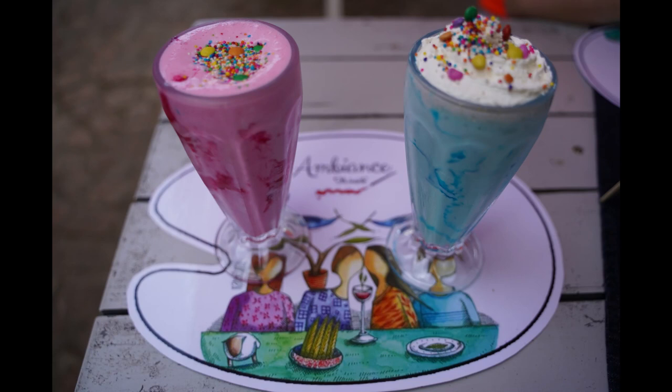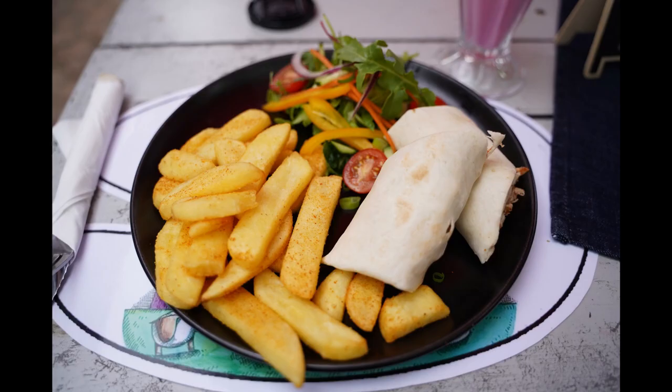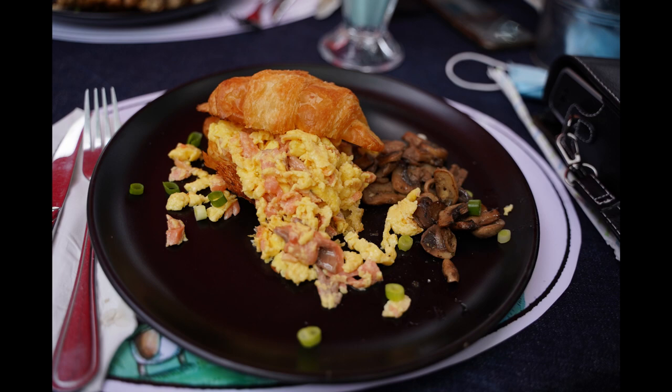Today's day two and we're on our way now to Ambiance restaurant for some brekkie. Tourist bureau to come and get permits to go to the dam, but the good news is we don't need permits for the Silverfontein dam, so let's go.